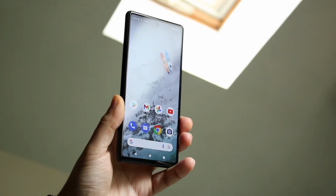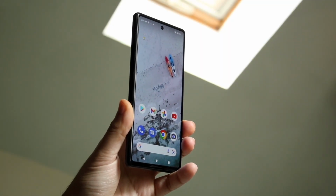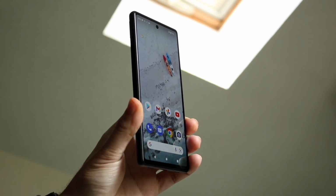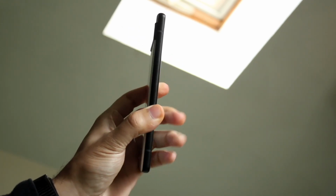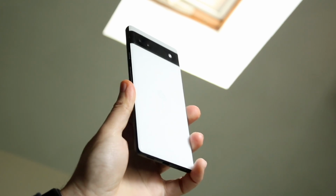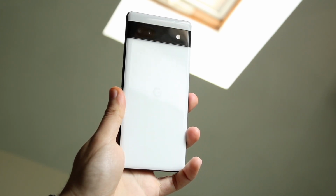Well, everyone, it's time for us to go ahead and take a look at the Google Pixel 6a and compare it against the Google Pixel 4 and see which specific device is the better one. Now, I'm going to tell you the Pixel 6a is probably the better one in every single area, but there are some really interesting things about the Pixel 4 that I actually found very interesting for the most part.